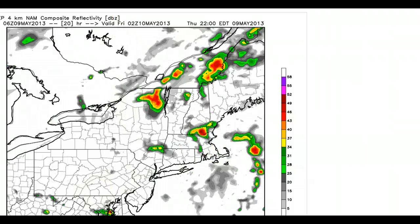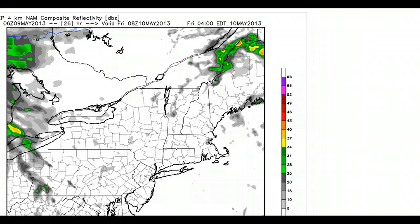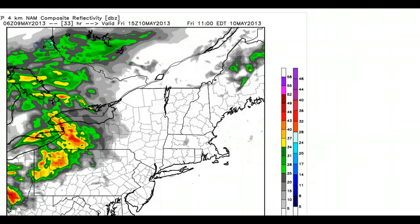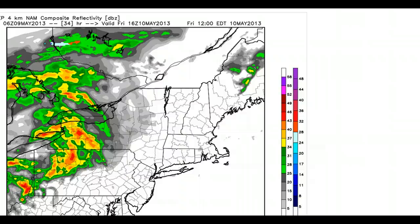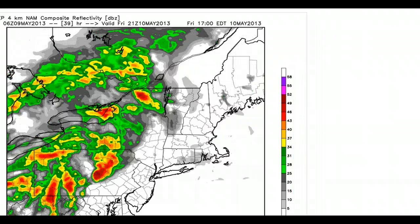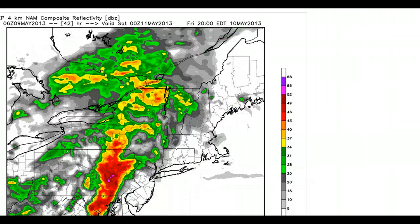Finally, the system does start to get a kick in, pulls away, and heads out pretty rapidly overnight. Now this is tomorrow. Tomorrow is going to start off very clear, and then we have this cold front, this frontal boundary, to contend with. Now this is noon tomorrow. I already see some precipitation out ahead of it. The NAM seems to think this is going to get in here a little bit sooner.